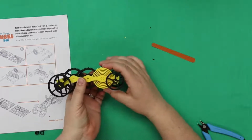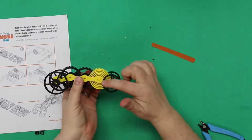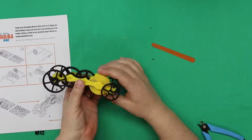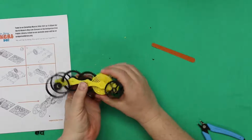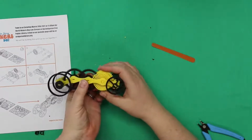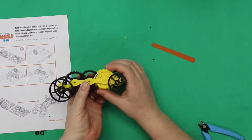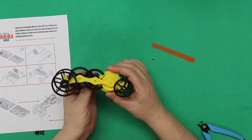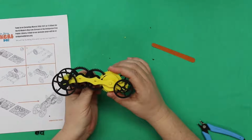Now this is the wrong way to do it. Now it's making the spring become wider between each revolution. So we want to turn it the direction that tightens the spring. So now the spring is really tight. I'm just using the gear because it's easier for me to turn the gear than the key. But that's what you would do. You would turn the key to be able to do it.